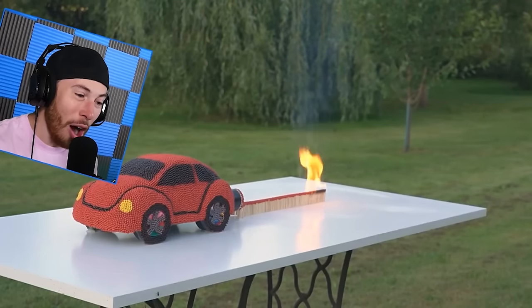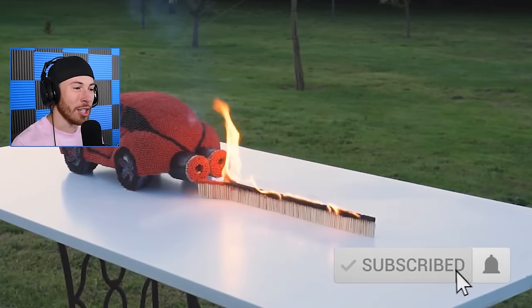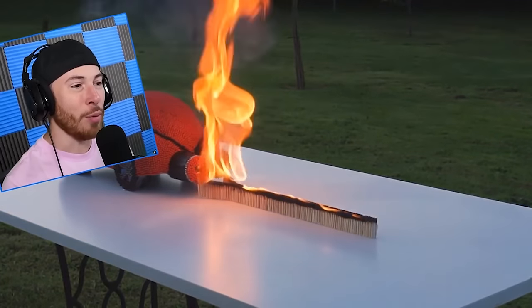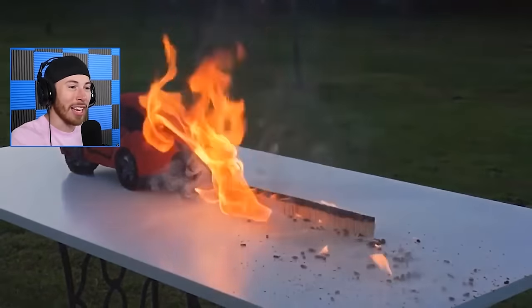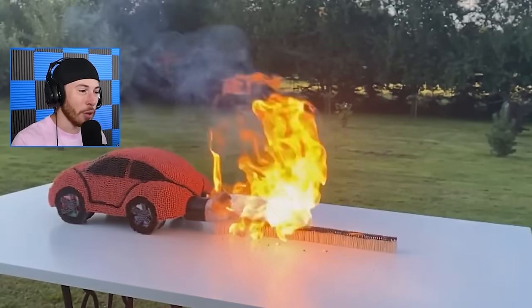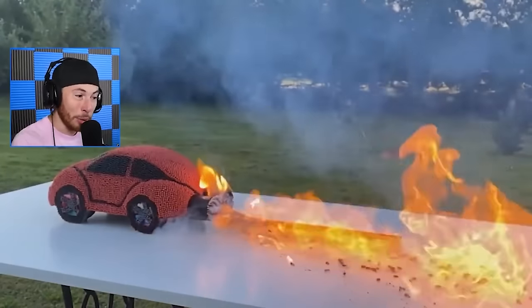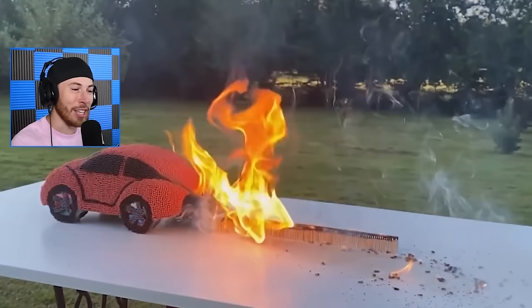What? Now we have a car? Those are all different color matches. Where do you even get matches these colors? I don't even know. Where do you go to the store? I'm like, oh, I would like to have different color matches. That is literally reds, blues, whites, pinks, greens, all just to catch on massive amounts of fire. Which is honestly pretty freaking cool if you ask me. But it's so random. I don't even know how you get into this hobby.